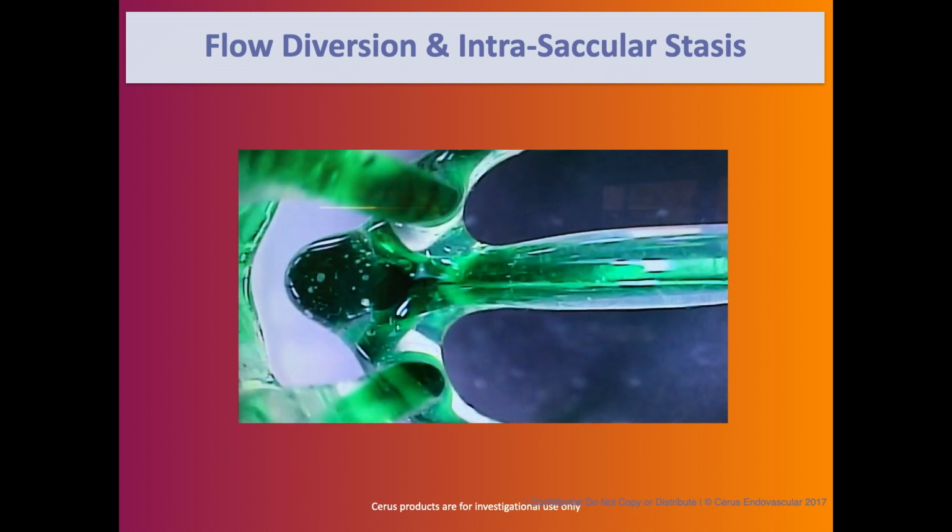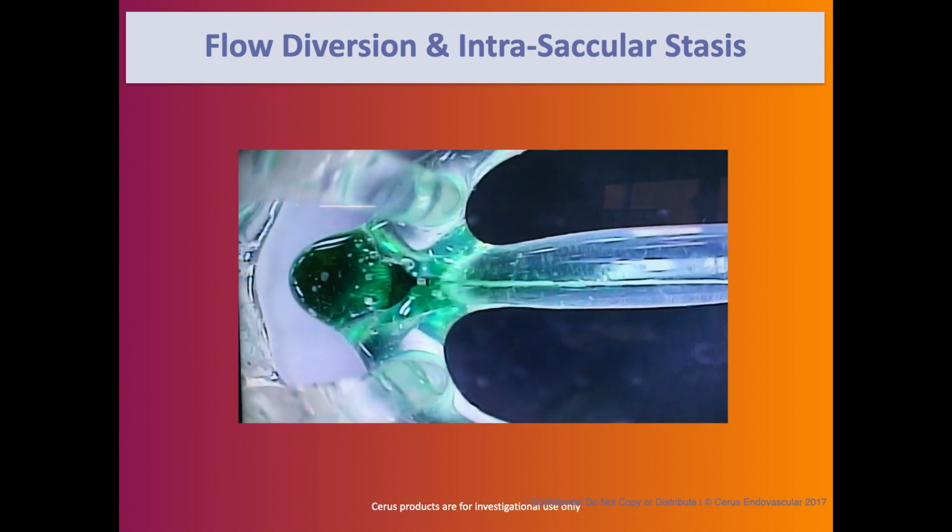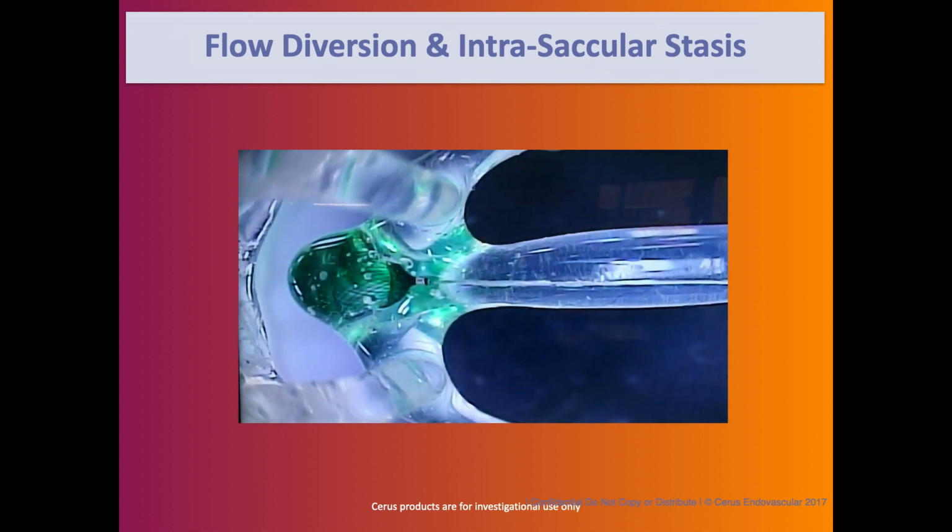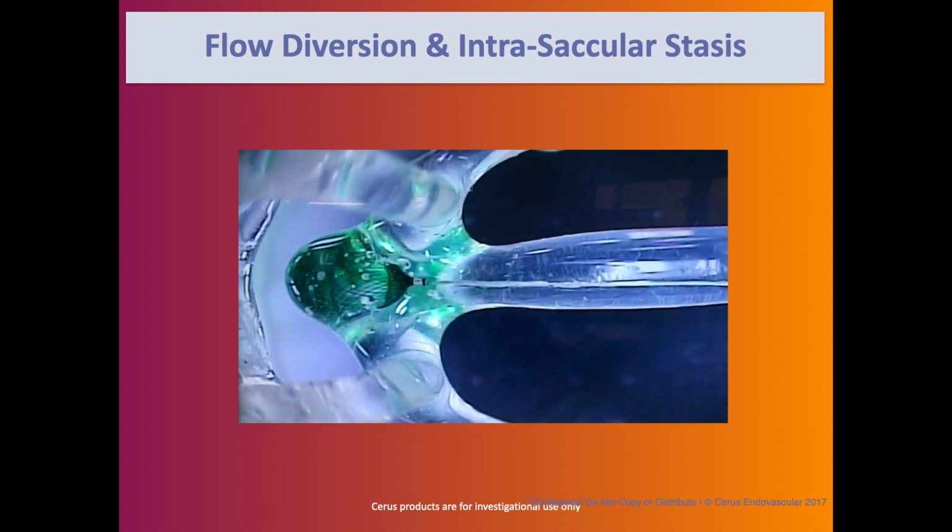And then you see the green dye. It will not enter the aneurysm as quickly as before the placement of the device, and it will stay inside the sac. It demonstrates the flow diverter effect of the device very nicely. So go to the next slide.